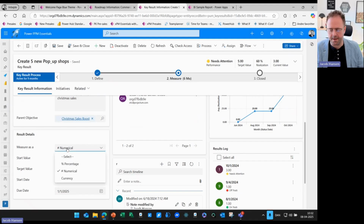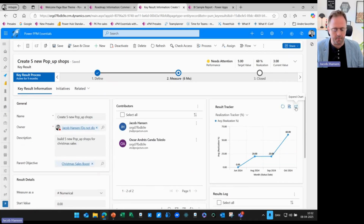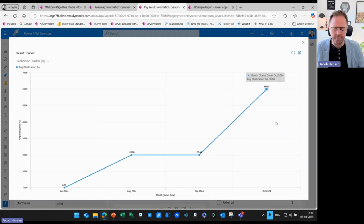The key result has been set up as a numerical measurement. It could be percentages, it could be currencies. It has been set up with a target and with a start and due date. And most important, we see right now that the performance of our key result, our result tracker in percentages, says that we have actually opened up some of the stores.